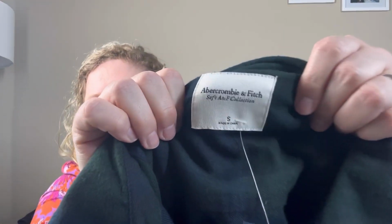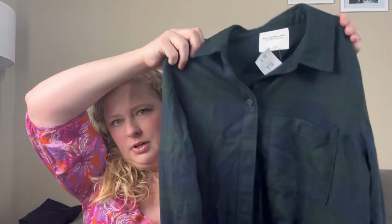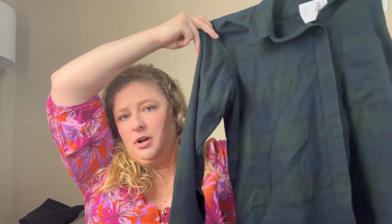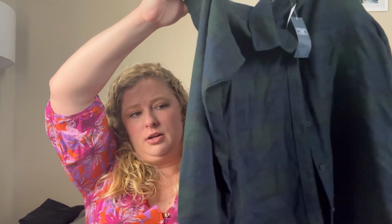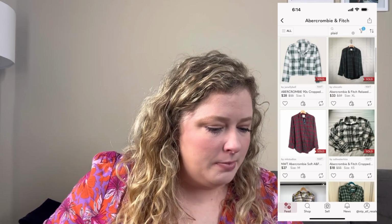This is their soft A&F collection, size small. This one retailed for $59, and it's probably gonna be hard to see, but it's like a blue and green plaid. I mean, they're not lying. It is soft AF, but it's just a basic, really good classic for fall and winter time. I think that one came in around $15 to $30. Not a huge flip there.